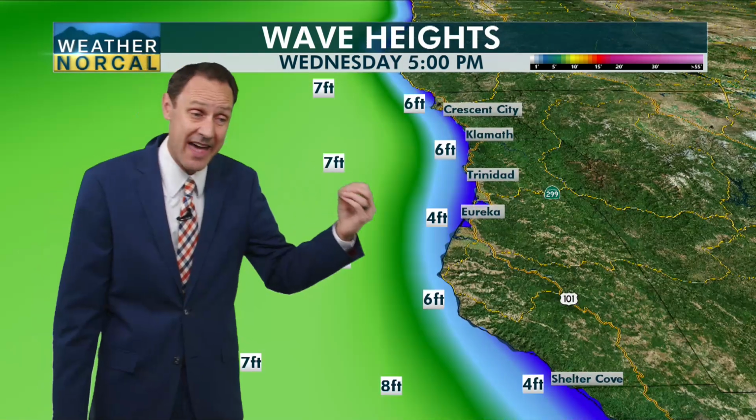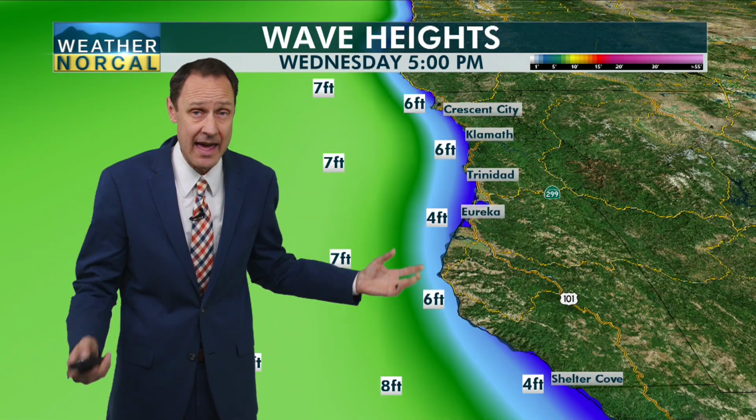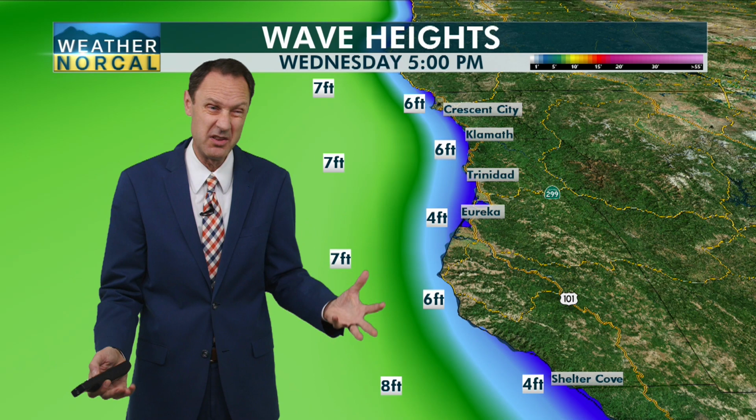And of course, that would take us into the beginning of March as well, with a chance of seeing above normal rainfall. But we do have that colder air moving in, so that's the reason why I do anticipate seeing those lower snow levels. And that's good to see those lower snow levels because you saw the snowpack. We're not at average for the season.